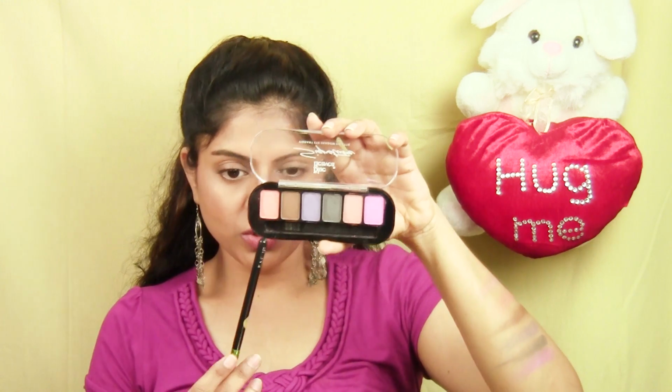So I'm first going to use this peachy shade right here, and I'm going to put that into my crease. There's a lot of kickback. That's actually not bad at all for a transition shade. I don't know if you can see the amount of powder that's getting out of the brush. That's actually a pretty good shade for transition, and it's also blending in really well. That is not bad. That's much better than what I had expected.